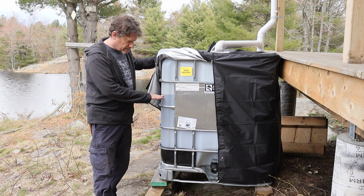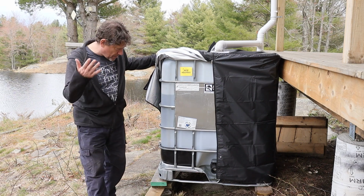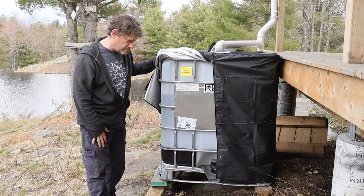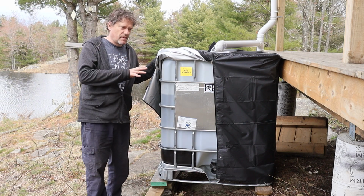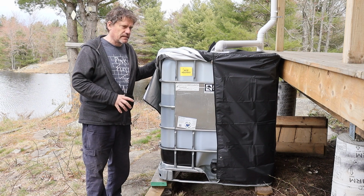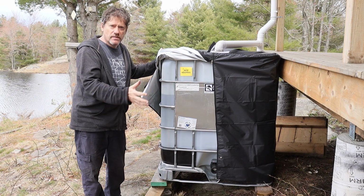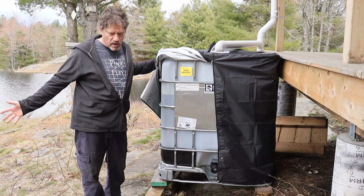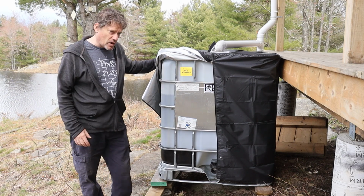Can you see the new line? That is about 3/4, 75%. That's pretty cool. And this is the brilliance of having a water tote, is that it collects. When we have those really heavy rainfalls, when I just had the barrels here, the barrels would just overflow with water and I'd lose all of it. But the huge tote means I collect all of it.